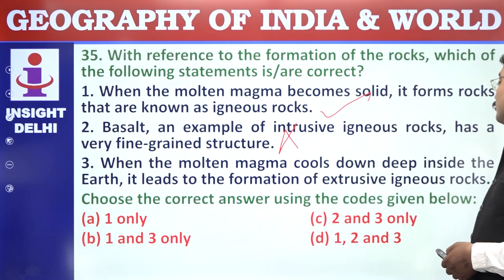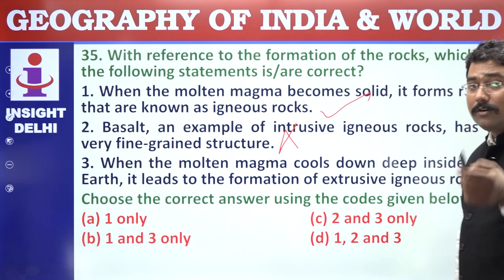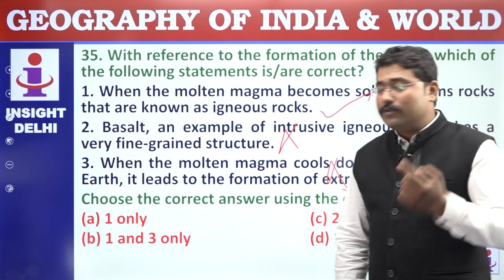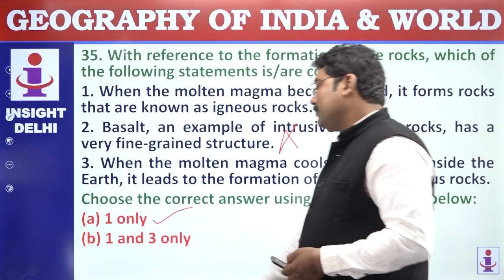When the molten magma cools down deep inside the earth, it leads to the formation of extrusive igneous rock. Wrong. I told you right now, it will be intrusive. So only one is correct. That is option number one.